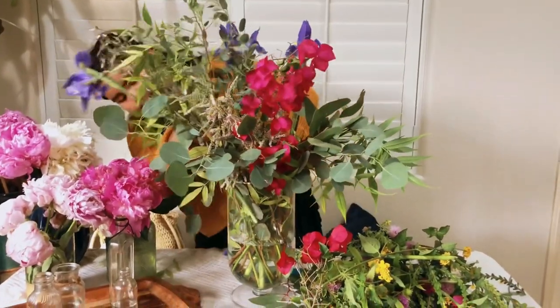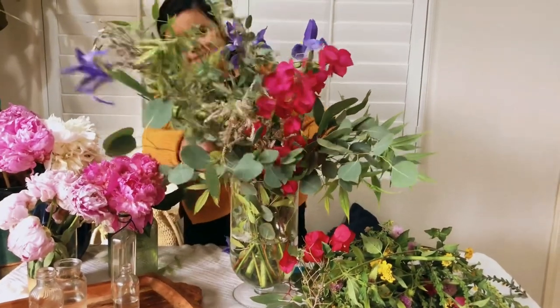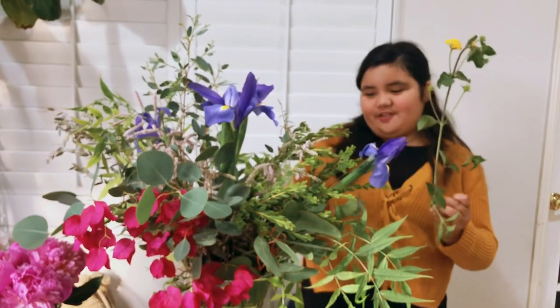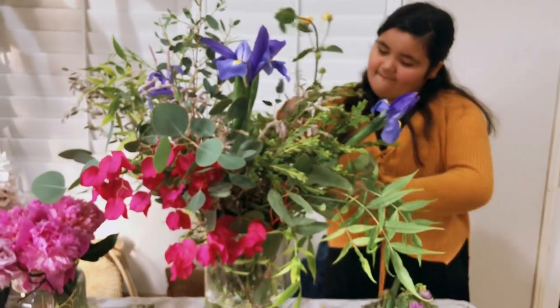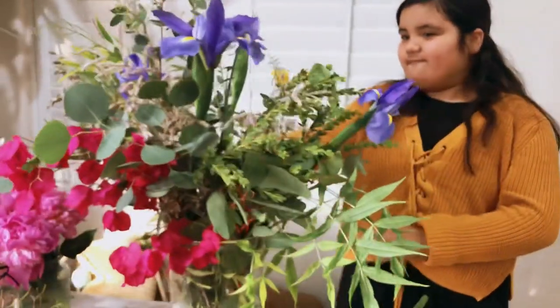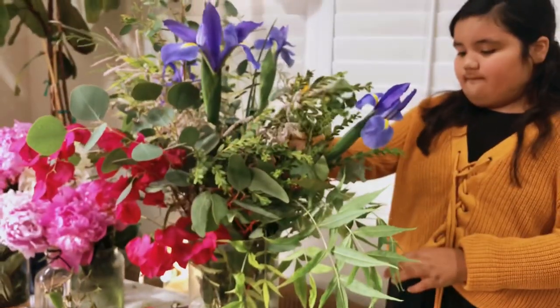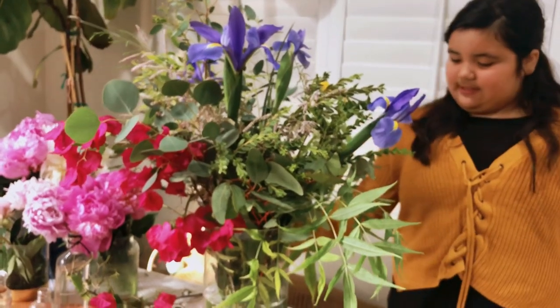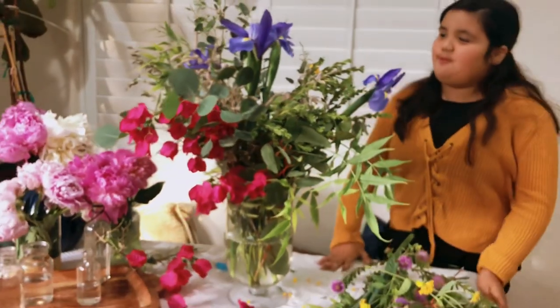See where I'm putting them, because there's a lot of beautiful flowers. You guys remember these? I found a right spot for it. Okay guys, I think I'm done with this vase. Doesn't it look beautiful?